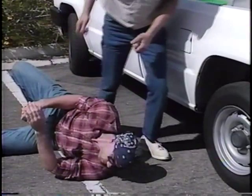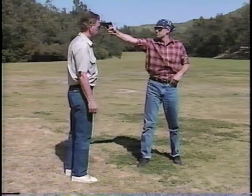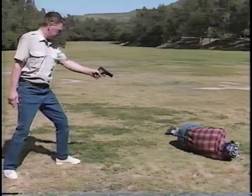Safe Escape, Aikido Self-Defense, number 27. Pay attention. It's a very lethal situation. A gun is pointed at your head from the front. Turn away to the side of the gun. Control the gun. Break his elbow on your shoulder.